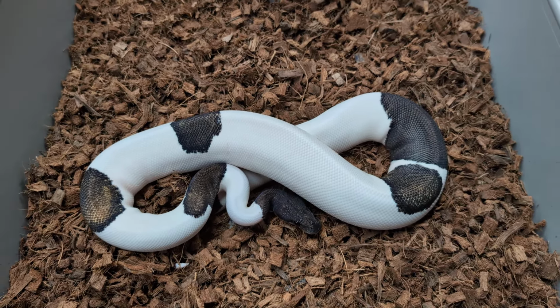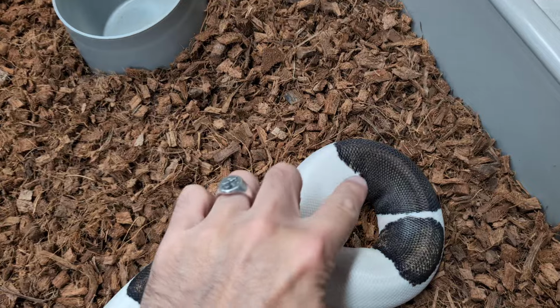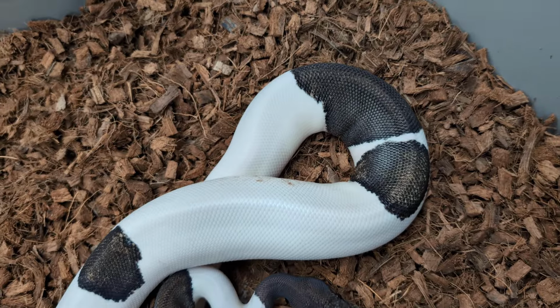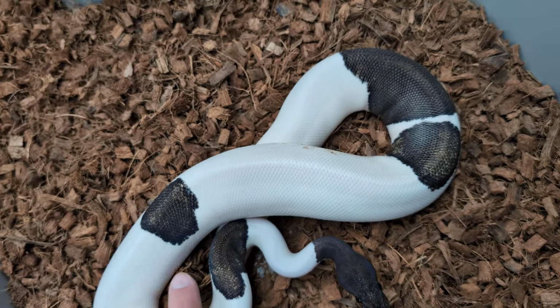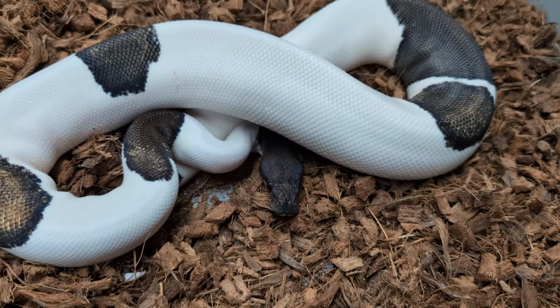So think of the male that we showed at the top of the video, and think of her just being purple. I mean, this saddle here is pretty black. It's not all the way black, but it's pretty black. There's a little bit of the blushing here on this saddle. There's a little bit here. Even less here. This one's a little more of that Mojave color, but her head is pretty jet black.